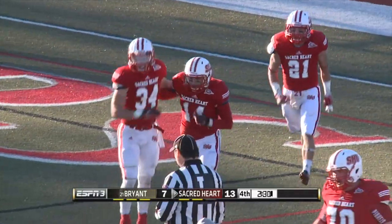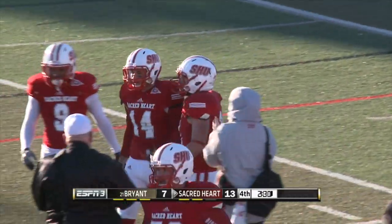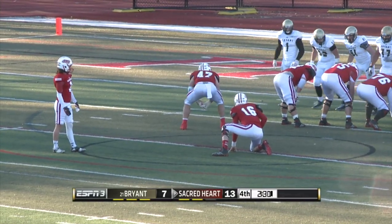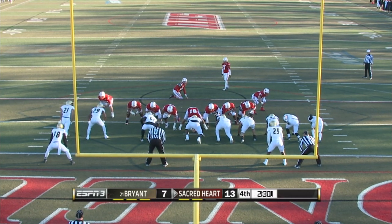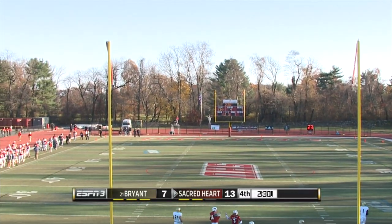For Doobie, that is his 14th touchdown grab of the season. That ties him with Chris King of Duquesne for second in the nation. Rogers with the extra point. It is good.